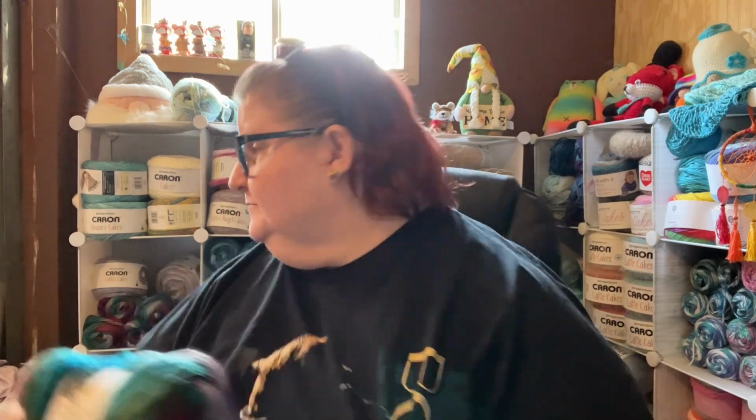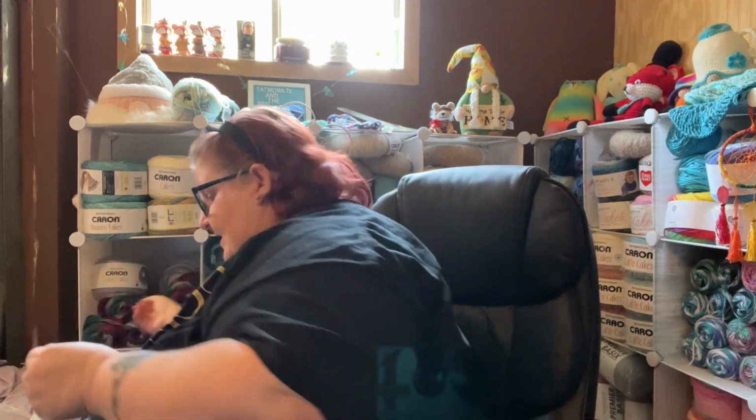But when I saw Cinnamon Stitches with the other Facets yarn, and it had sparkle, I was like, I must go look, because you can't see it on the website. You can't see it there.